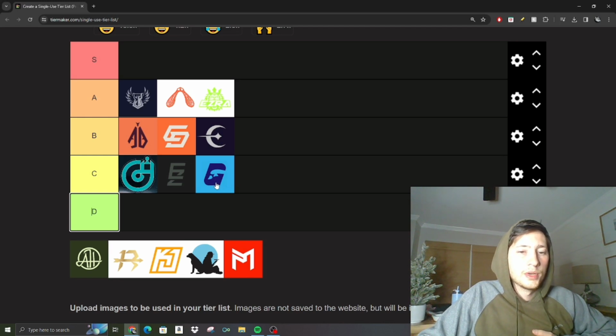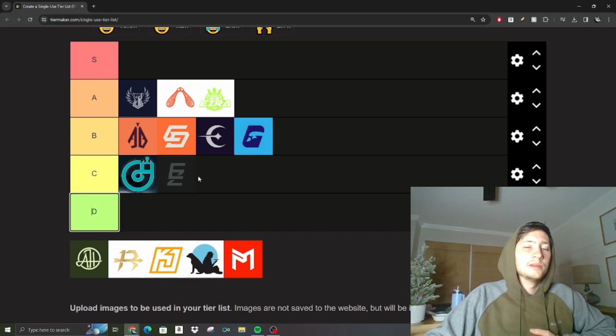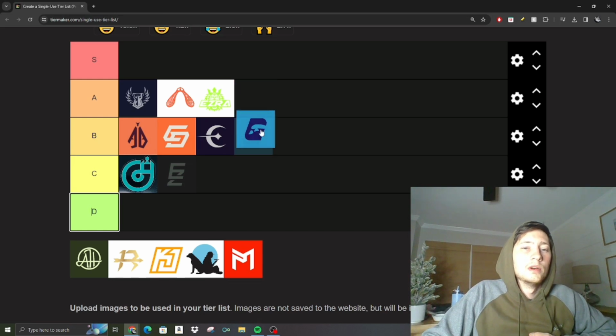But assuming people think it's a goose, which most do, I think it's a pretty good logo. The G does not look like a G in any capacity, so that would be a strong knock on it, but at least they gave it an effort. We'll call it a B tier as well.